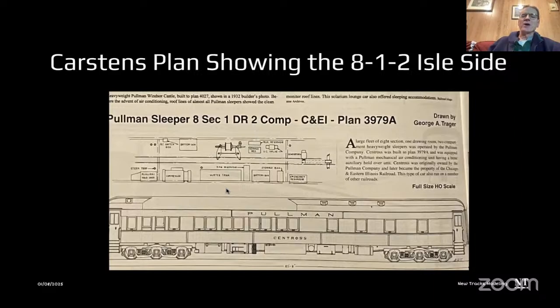So, okay, here is your 8-section 1 drawing room 2 compartment plan. This is a 3979A, as you can see. Now you'll notice 1, 2, 3, 4 section windows and 1, 2, 3, 4 hallway windows. So it has a shorter area with the hallway down the middle where the sections are, and a longer section where the hallway is off to one side. Again, thinking of the 12-1 from the other side that I showed you, there would be more windows on the other side. On the other side of this hallway would be where you'd have the room accommodations, like the drawing room and the compartments, and probably a bathroom down on this end.